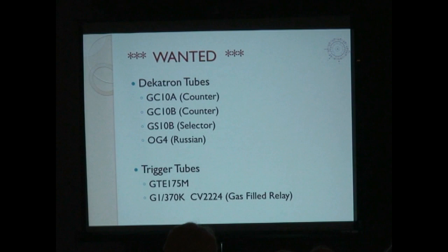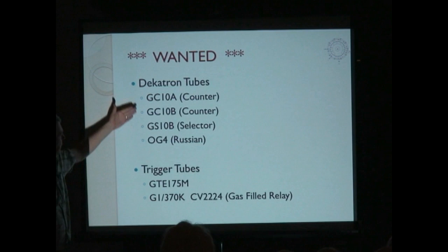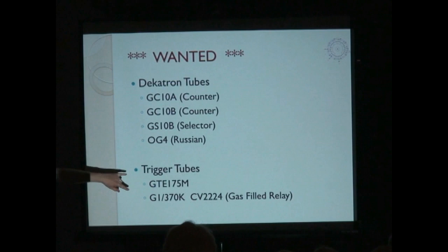We've been very encouraged by the response we've had from the British and the American valve enthusiasts and collectors associations, and they've advertised on their websites lists of valves that we're looking for, and this is typical of the kind of ones we particularly would like to get hold of. These trigger tubes are very rare as well. And we've had donations of all of these types, actually. Little packages arrive in the post every other week, which is really good. So if anyone knows of any stashes of these anywhere, we'd really like to know about it.